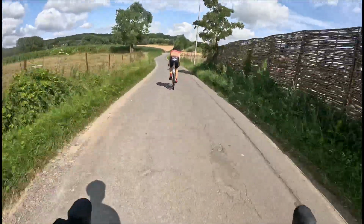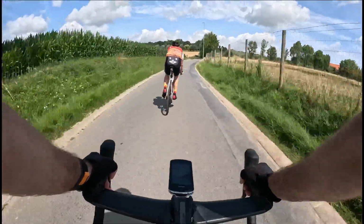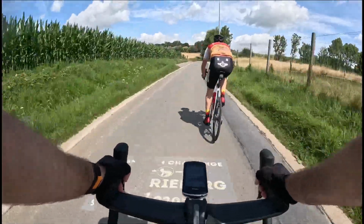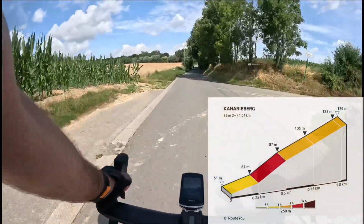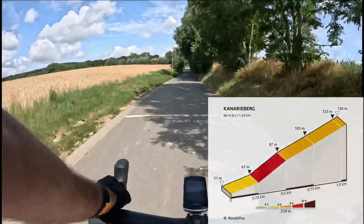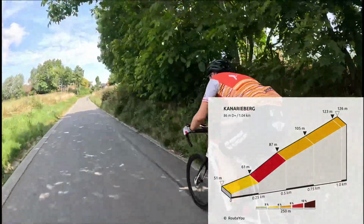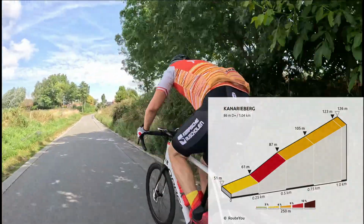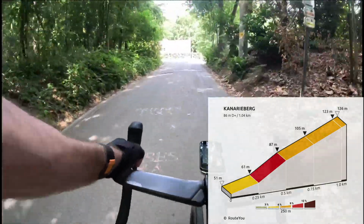As you can see, Steven is definitely not taking it easy up this hill, but that will change once he gets to the steeper parts. The Kanarieberg is about 1 kilometer long. You have an elevation of 86 meters in that 1 kilometer, and the maximum gradient is about 10%. At the end, it does fade off a little bit, so it gets a little bit easier.